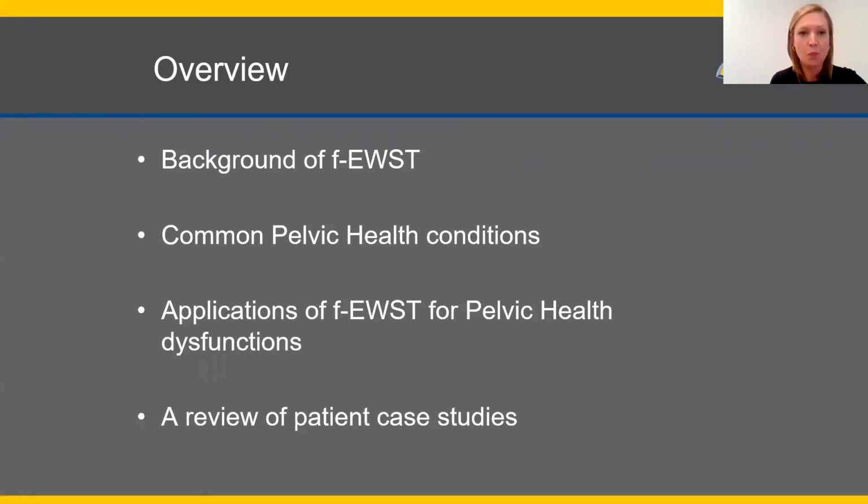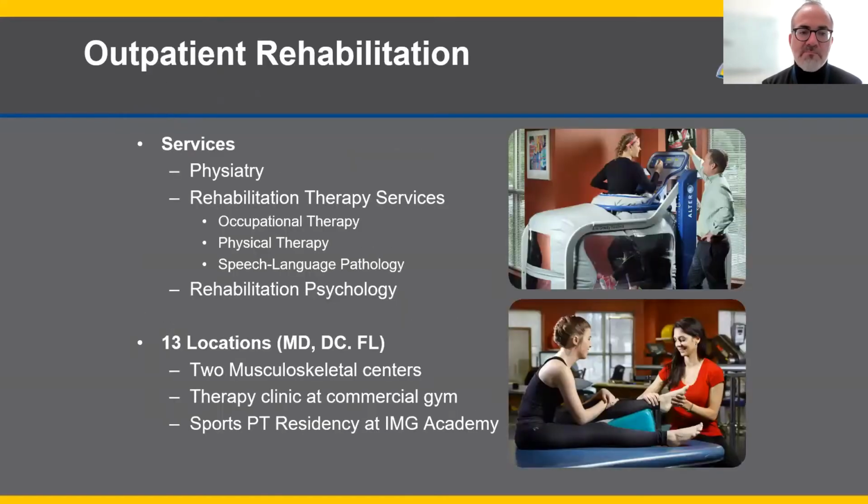So for our topic of discussion, I'll share a little bit of background on the focused shockwave therapy that we are using here, and then I'll turn things over to Mary, where she will share her knowledge and experience and clinical expertise in the use of the technology with the pelvic health population.